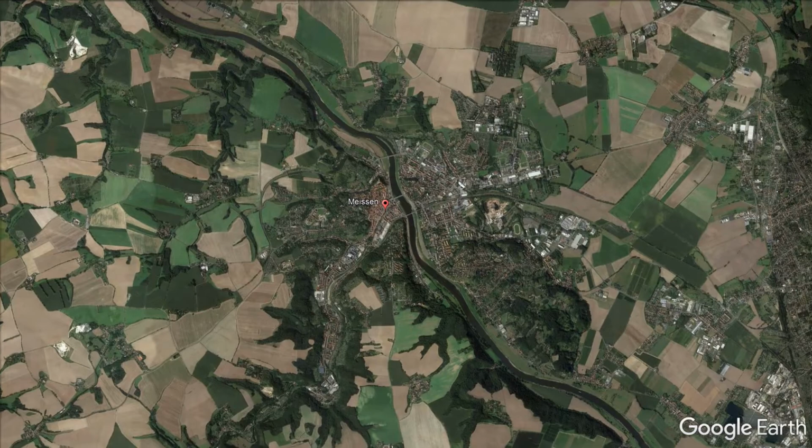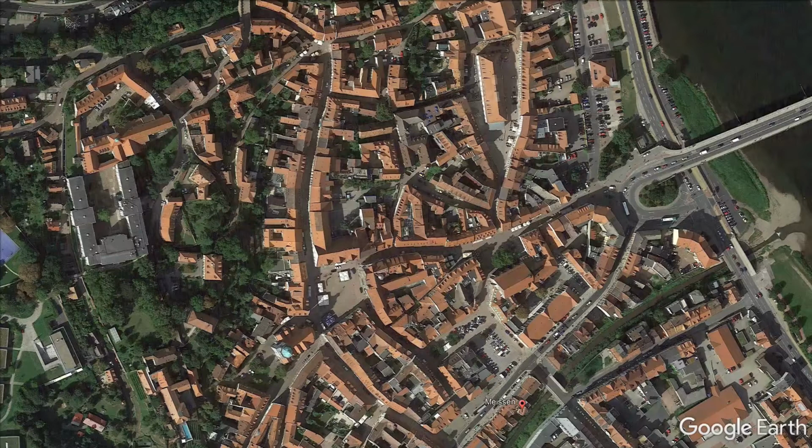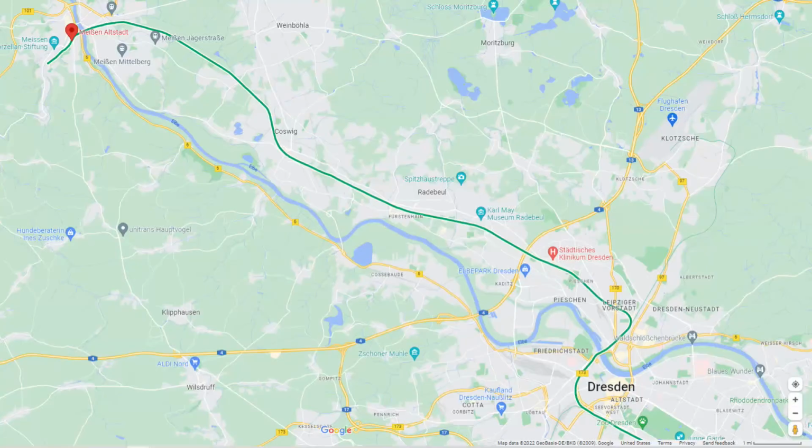Aaron and I came here for Meissen's picturesque beauty and its small town charm. Another thing to consider, Meissen makes a great base for a day trip into Dresden by taking the S-Bahn. Stay in Meissen, day trip into Dresden. The green line you see here on this map is the S-Bahn route. It took somewhere between 30 and 40 minutes to go from Meissen to the center of Dresden.